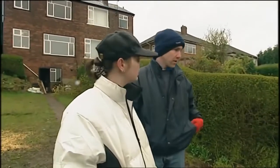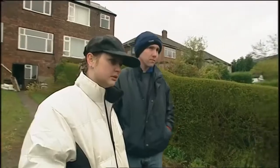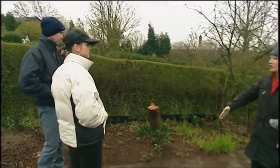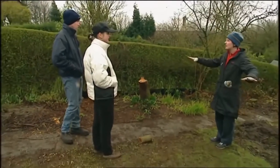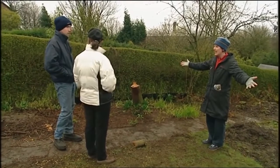The only thing about the soil is it's very boggy and very clayey. Yeah, I've noticed it's really wet, isn't it? So why don't we raise them so we have some retaining structure and actually raise the soil so it keeps them nice and dry. And it's easier to manage then as well, isn't it? Brilliant. It's a great idea.